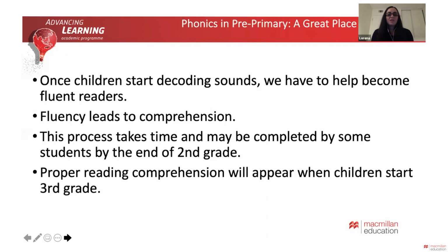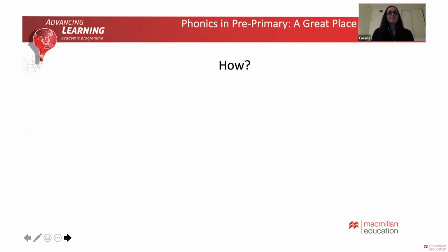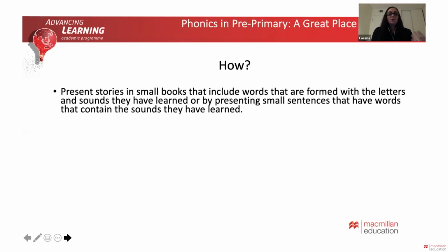Proper reading comprehension will appear when children start third grade, okay? So this process is also going to take time little by little. As they learn more words, they can understand more words little by little, okay? So how do we do this?